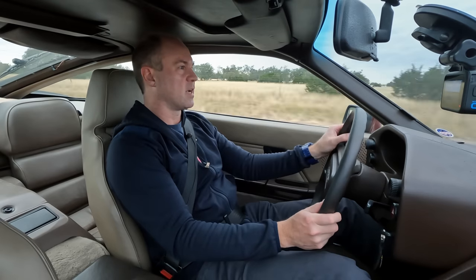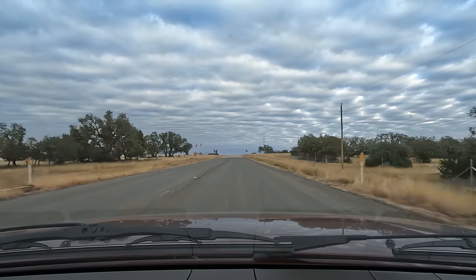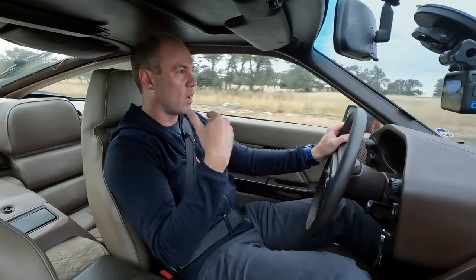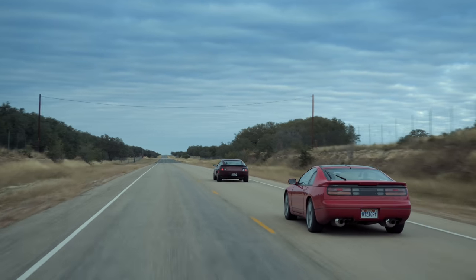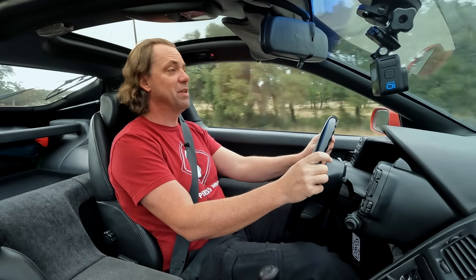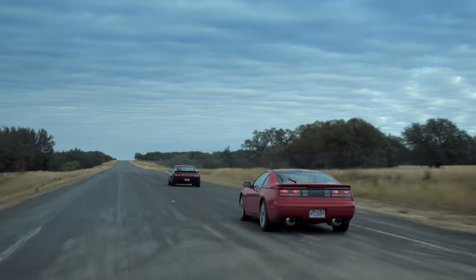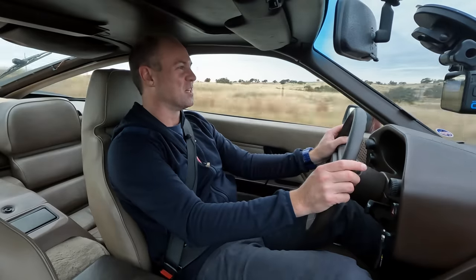This is what I was expecting, these roads. And by the way, these dark patches of gray asphalt, they're perfectly smooth. Why not just make the whole road like that? Just finished Twisted Sisters and just looked down to realize I passed 1,500 miles exactly since we left home. That's pretty cool. This is nice. Yeah, this is where these cars shine.